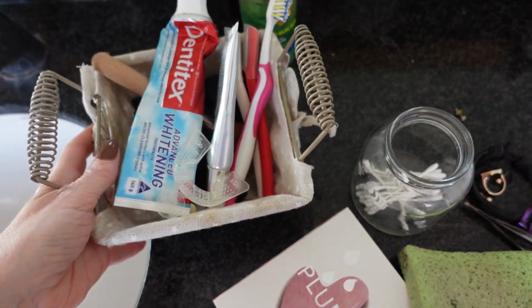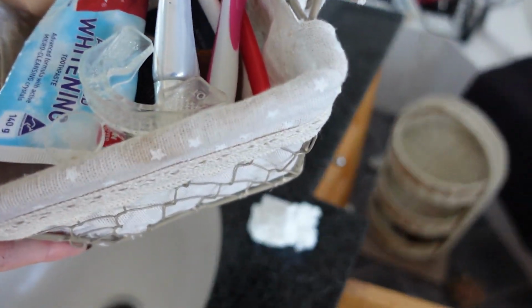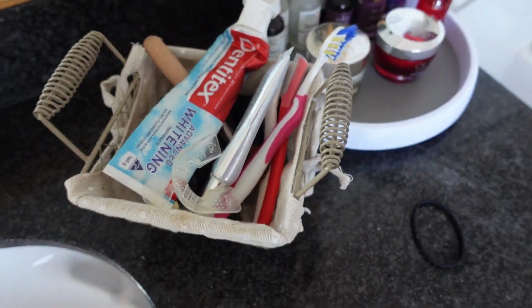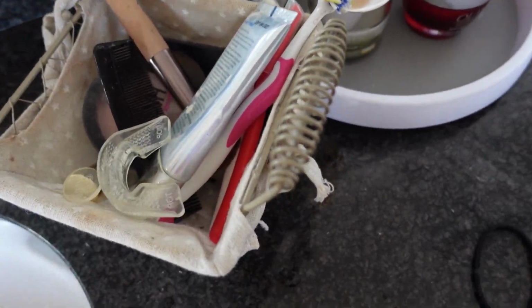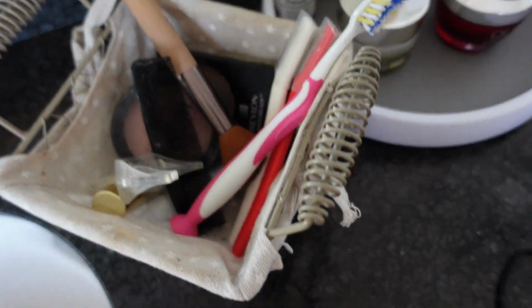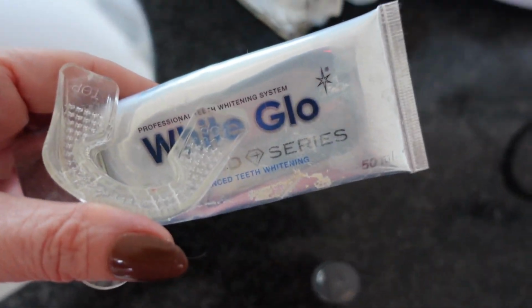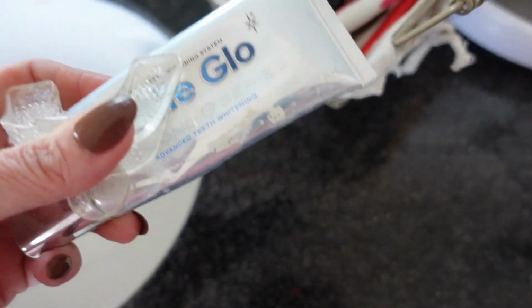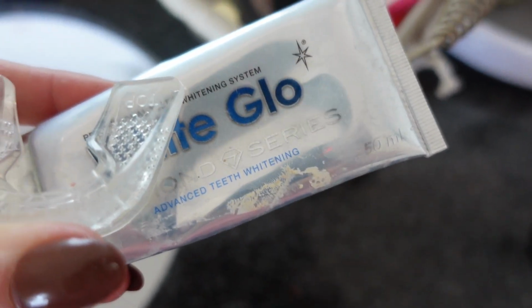Right, so here's this basket that I keep on hand over here, which I put my makeup in. That's not coming with me, but at the moment it's on the floor in my bedroom because I was playing around with it today. But normally it sits in here. Toothpaste, right. This is toothpaste that goes in this mouth thing. It's meant to whiten your teeth. It doesn't, so I'm just going to put it in the rubbish, but it's almost gone, so it's only like 2 squirts left, but I can't be bothered doing it anymore because it doesn't work.